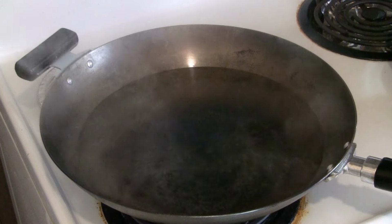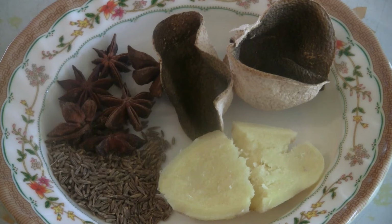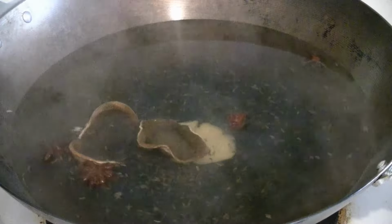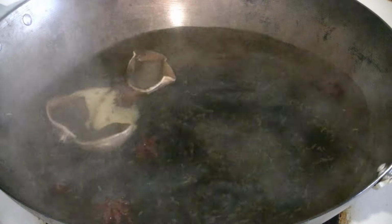Next, I have some water boiling in a wok, or you can use a pan or a pot if you like. These are the ingredients I will be putting into the boiling water. I've got some star anise, Chinese dried orange peel, cumin, and ginger. Put the ingredients in the water and let the water boil for about 15 to 20 minutes. If you don't have any of these ingredients, you can just use plain boiling water for this next step.